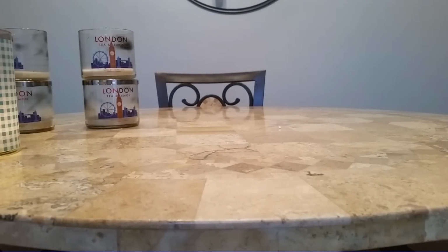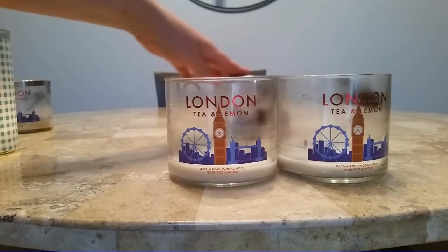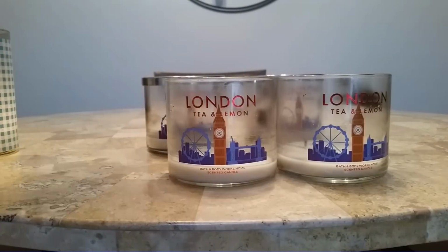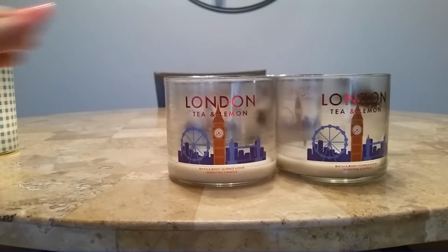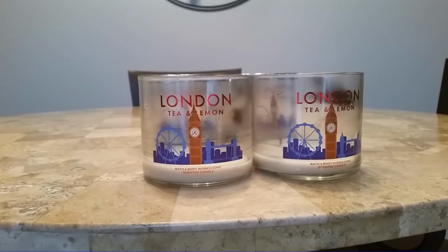And last but not least, I did four London Tea and Lemon. I did a little haul on these and stocked up on it. I like it, but it's not my absolutely 100% favorite, like the Southern Sweet Tea, which for me is more of a true rich black tea scent. I just prefer that. But I like the London Tea and Lemon. I have enough of them, so I don't need to go out and get any more unless they drastically drop the price. But anyway, that is what I have been burning in the month of July.